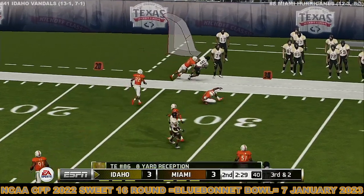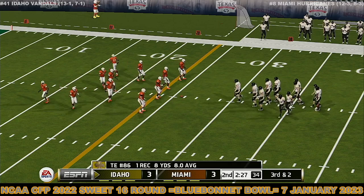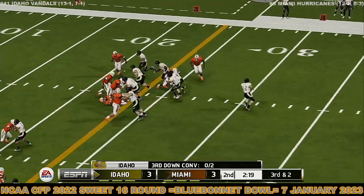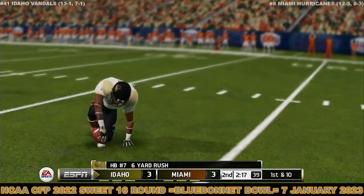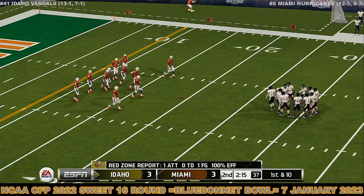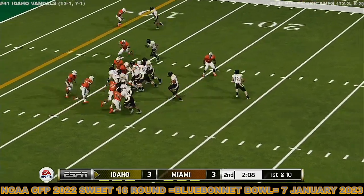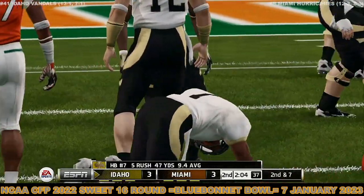Zips it to the tight end. He gets hit out of bounds at the 26-yard line. It's third down, and they're about 2 yards shy of the sticks. They get nice yardage on that run. And he makes it out to about the 17-yard line.